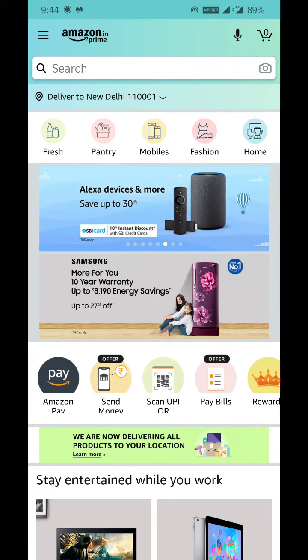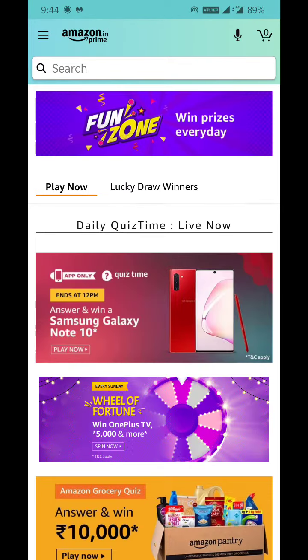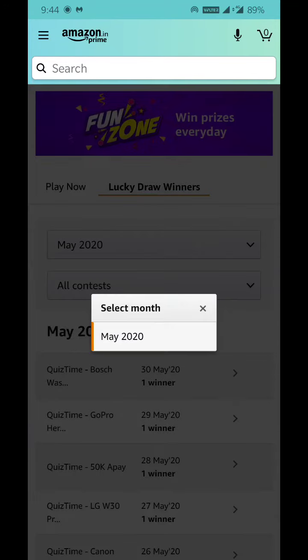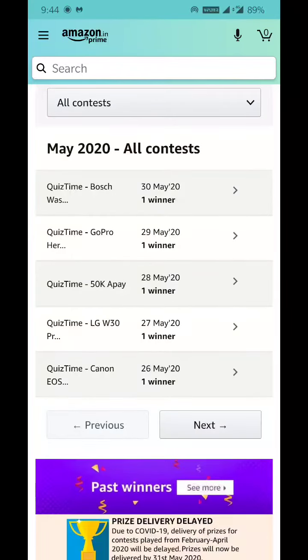First, you have to go to menu, then click on Fun Zone. Then here you can see Lucky Draw Winners next to Play Now button. Click on it. You can select the month for which you have played quiz for, and here you can see the list of all the winners on each date of quiz.